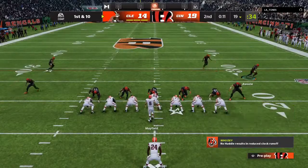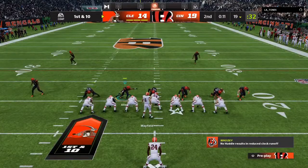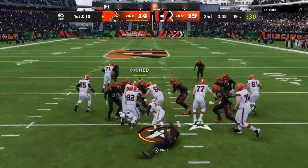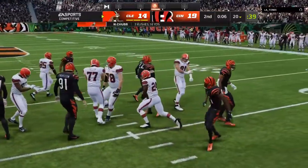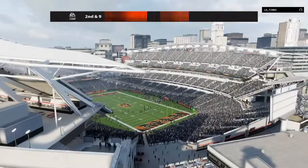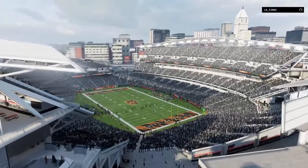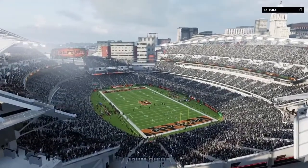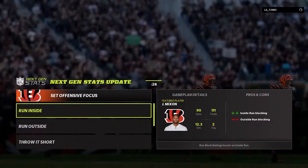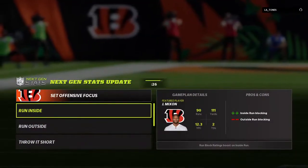Just 11 seconds to go in the half as they have it 1st and 10. And they're just going to run it here up the middle. And he'll just push his way forward for a few as the clock will run. Credit him with a 1-yard gain there to make it 2nd and 9. Yeah, things were pretty stacked up there in the middle of the line. A lot of bodies, not much space. I think ultimately he was fortunate to get anything out of that run.